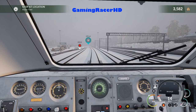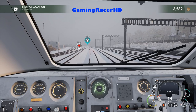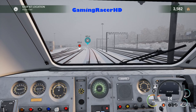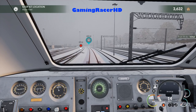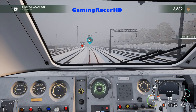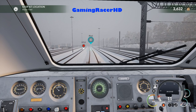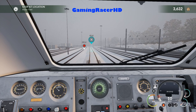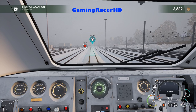So in theory, I shouldn't really be speeding at all because I can see it in front of me. I am known for speeding in Train Simulator, as you guys know if you watched any of my videos. Okay, 300 yards. It is a 50 miles an hour speed limit anyway, so can't really go faster.